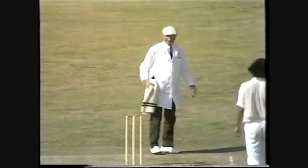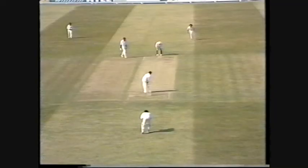Oh, there's a great shot. Superb stroke. Guided away right off the middle of the bat. And Nazir is proving rather an expensive luxury. There are only the two frontline bowlers in this Pakistan side today. That's Sarfraz and Asif Masood.